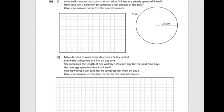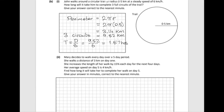Part B now is the speed, distance and time question. First of all, John is walking on a circular trail. We need to find out how long it takes him to do 3 circuits of that trail. First of all, work out the perimeter. Now we need to multiply everything out for 3 circuits. Apply the speed is equal to distance over time formula. So we can see the time is distance over speed. We can interchange the speed and the time. The 6 goes below, so we'll get 9.52 divided by 6 kilometers per hour, which will give us 1.7 hours.